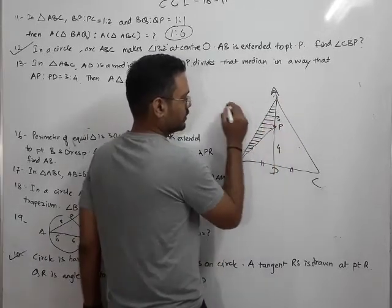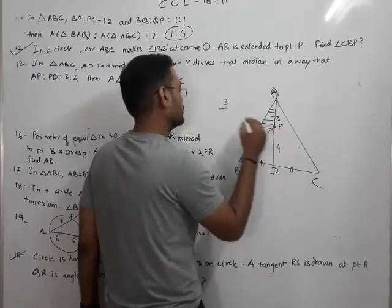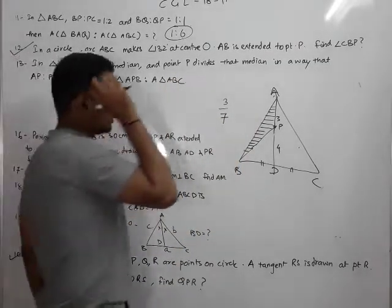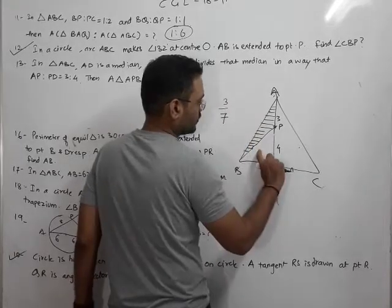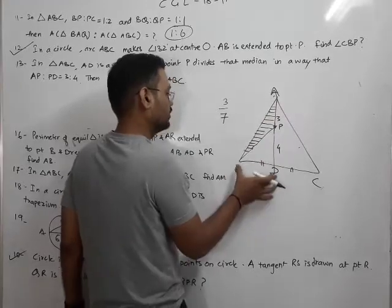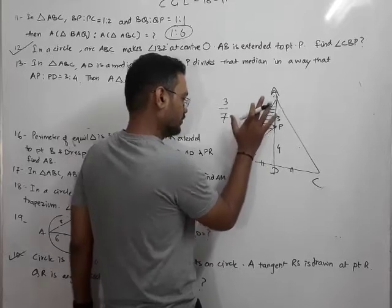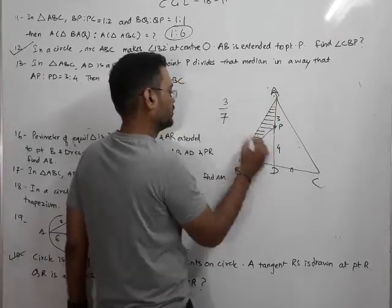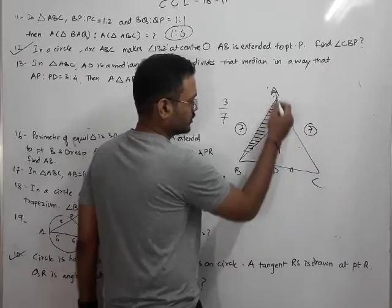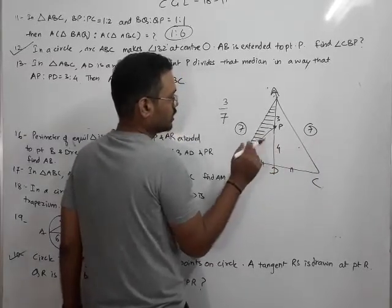Now for this triangle it is 3, and for this triangle the base is 7. If this is 3, this is 7, this is median. Whenever there is a median, it is divided into two equal parts. If my area of ABD is 7, so full area will be what? 7 plus 7, because this is divided into two equal parts. This is 7 units, this is also 7 units. So my total area is 14.